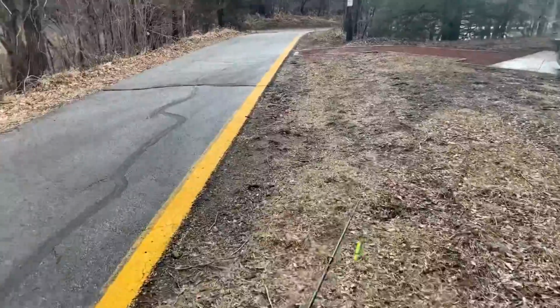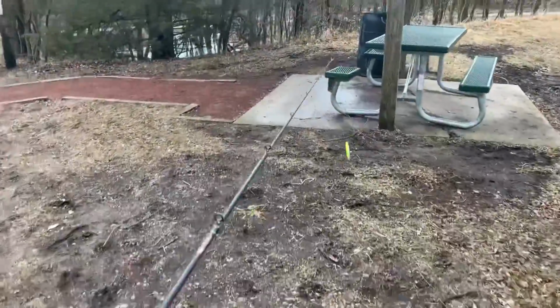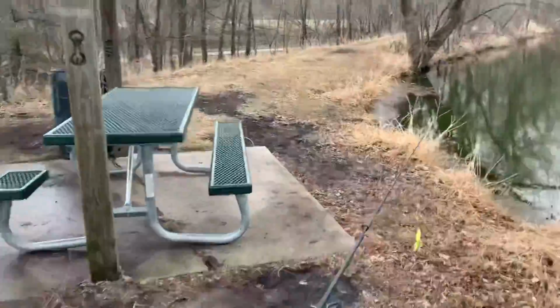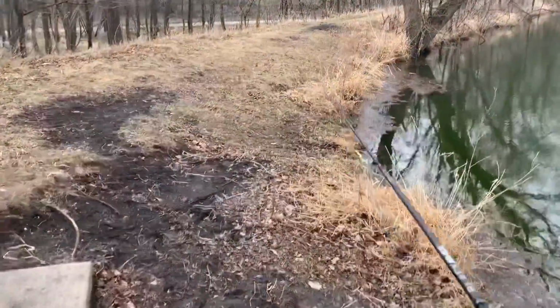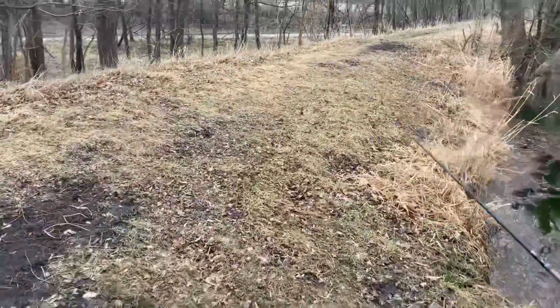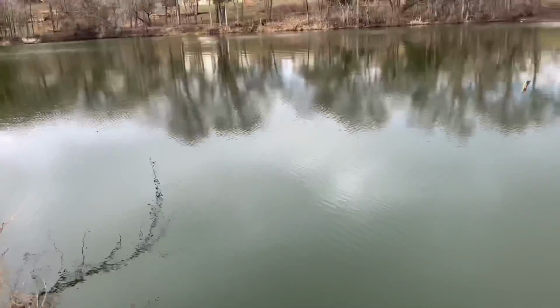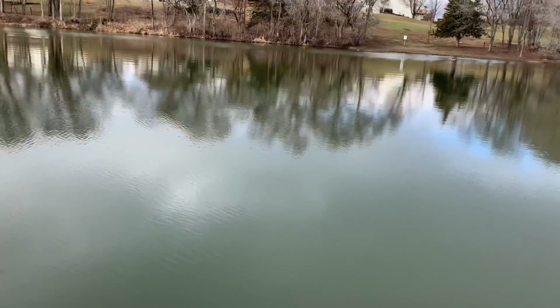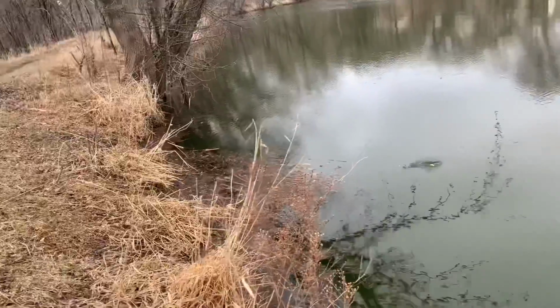Sorry to start walking while I was still recording. Alright. Coming back over to the original spot here. I don't know, I might call it a day, guys. It might be too cold for fish to come up. I know this lure has caught a couple bass before, so I don't know, maybe the fish are too cold. It's too cold for them to come to the surface, or what's going on there.